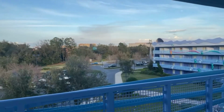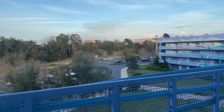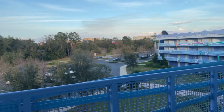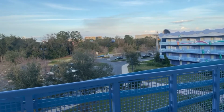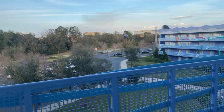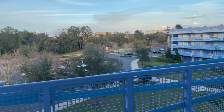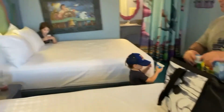Skyliner right there. Our whole entire theme is not to take a Disney bus. We're going by either Skyliner or monorail because we're doing a split stay. We're going to be staying at the Bay Lake Towers the second half of our trip. But yeah, really, really cool. You guys like it?